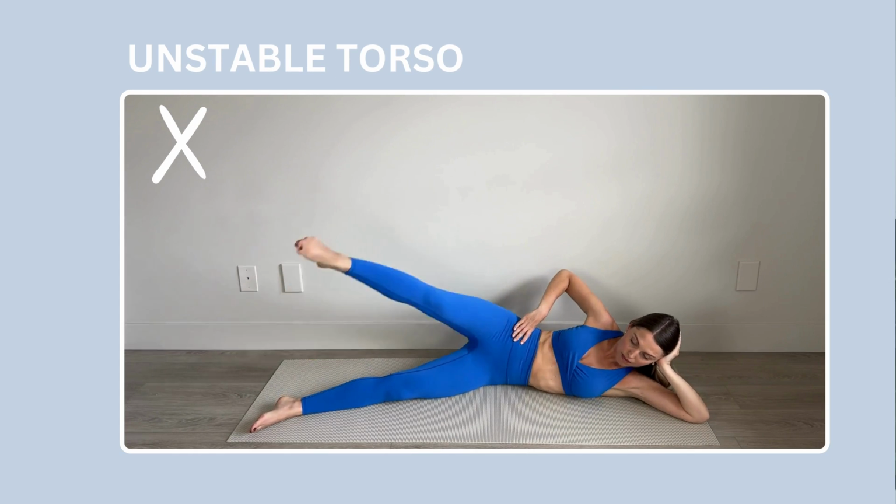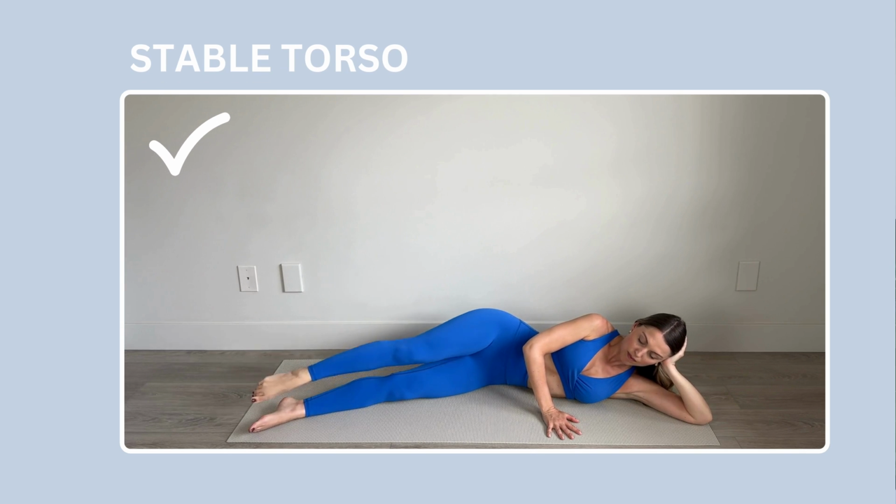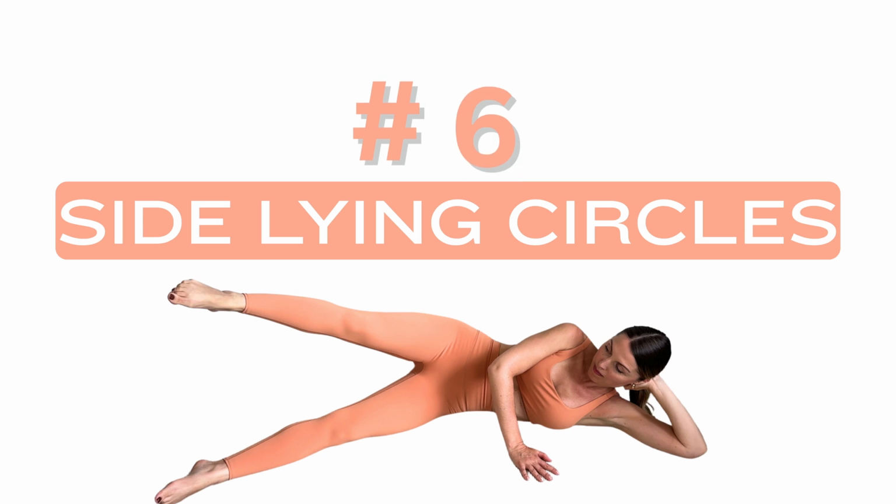Try to avoid rocking around in the torso. Instead, keep your core engaged, hand down on the mat for stability. Focus on control as you lift and lower the leg.